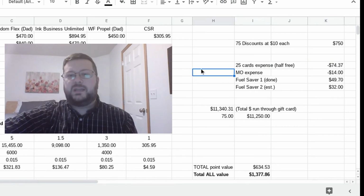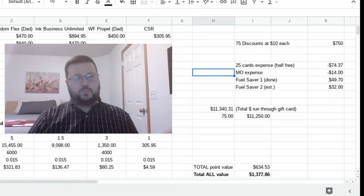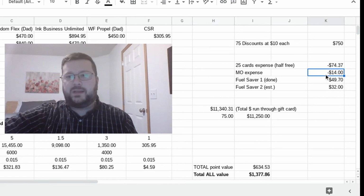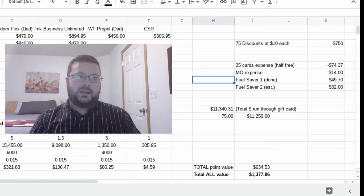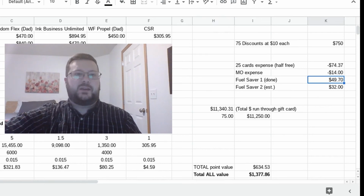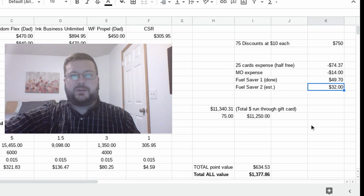For money orders, I need to liquidate it. What I did is I used the Visa gift cards to buy money orders. Those are $1 for every $1,000 in money orders I buy. That costs $14. And then Hy-Vee also has a fuel saver program. There's a video of me getting almost free gas, and I'll do it again. The first time I did it, I got $49 in value from the points I got from all these gift cards, and I think I can do it one more time for about $32.